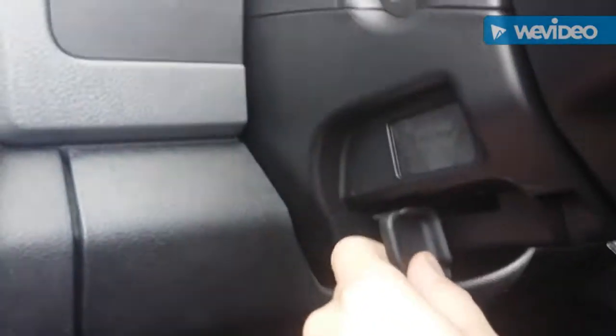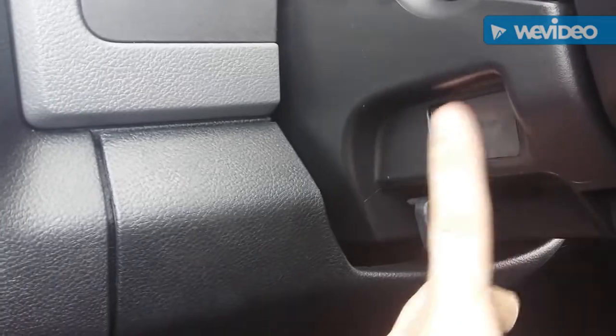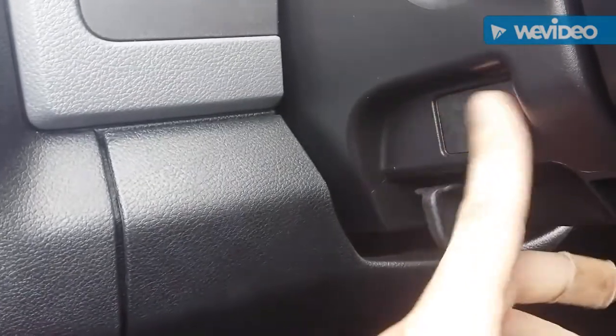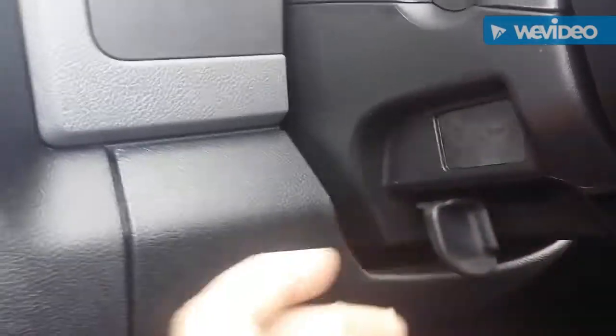Another thing that's worth mentioning, it doesn't have it on this model, but down there where the tilt steering knob is, up here you can actually get an option for adjustable pedals. So if you're a shorter person, or maybe you want the option added in for your wife or girlfriend or whatever, that'd be a nice little option to get.